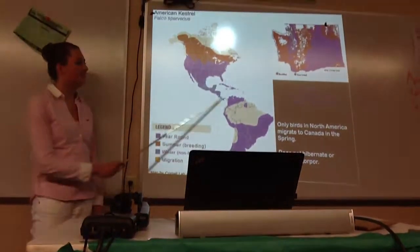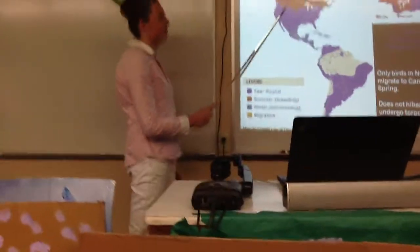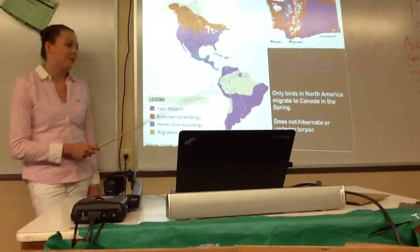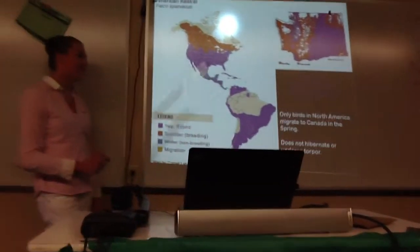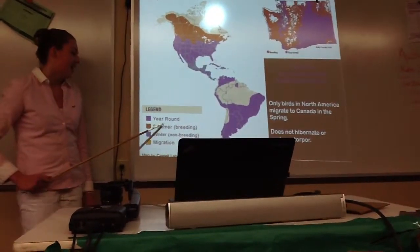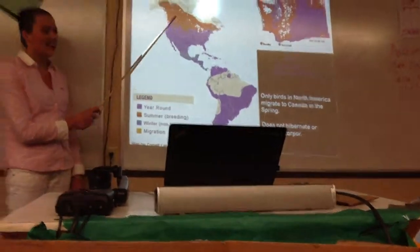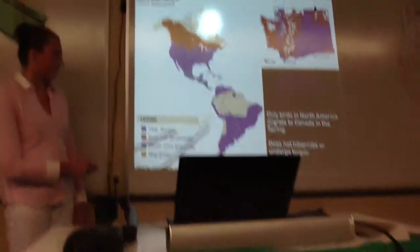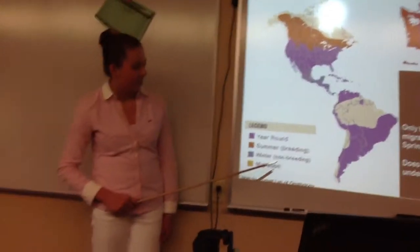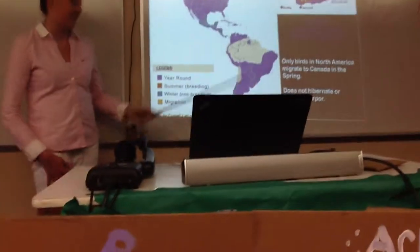Now for distribution and where they are. Year round, they're all the way from about Central North America, like the United States, all the way down to South America. They're the most common falcon in North America and the only kestrel in the Western Hemisphere. It's pretty cool. In the summer, when they breed, the ones in the United States go up to Canada to breed. And in the winter, they go down to the Mexico area, and they do not hibernate or undergo torpor. Okay, next.